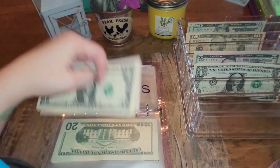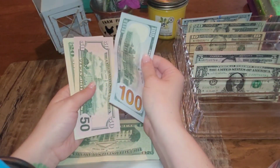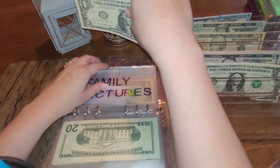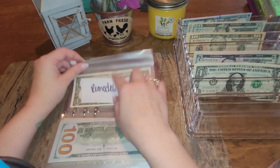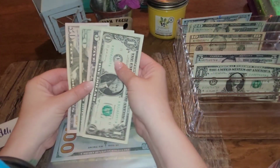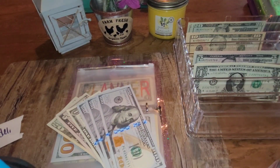$100. Okay, so now it's got 100, 50, 70, 80, 85, 86, 87, 88, 89, 189 in family pictures. Okay, another one that I need to put my vinyl on is remodel. And remodeling, it gets, let's see, 350. Okay, I do know I'll have to dip in that envelope and get it.